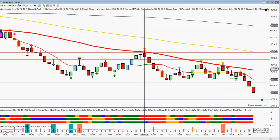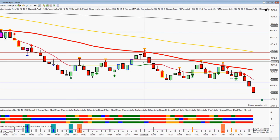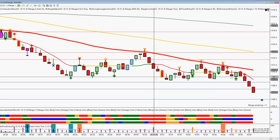Here's our power entry off of the 50. The 50 is red, pressing down hard. We have plenty of room to the modified 15. We're in one tick below the close of the candle. The low is 1312.2. We'd be in at 1312.1.